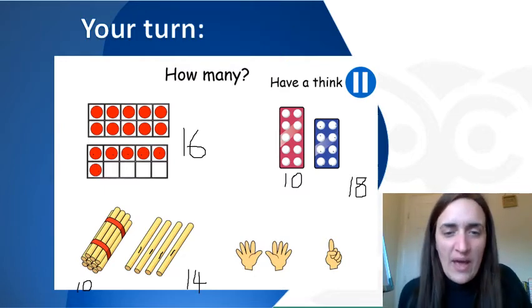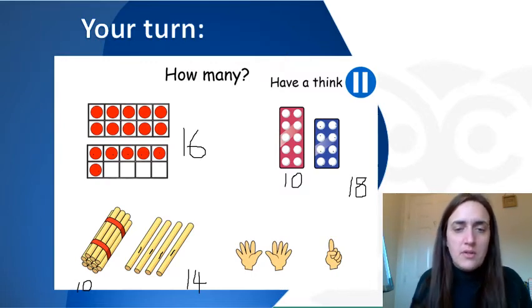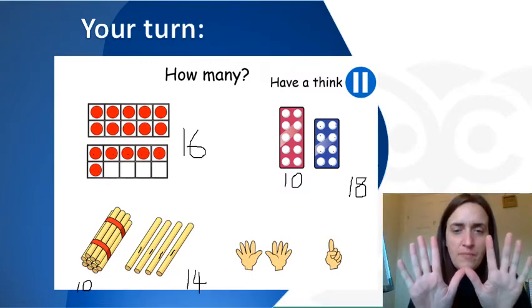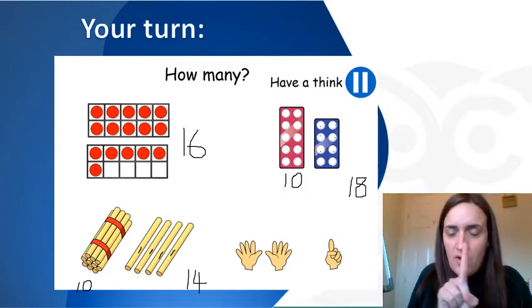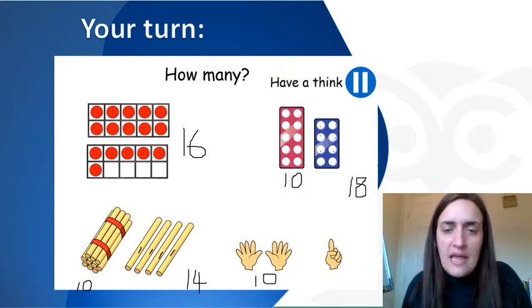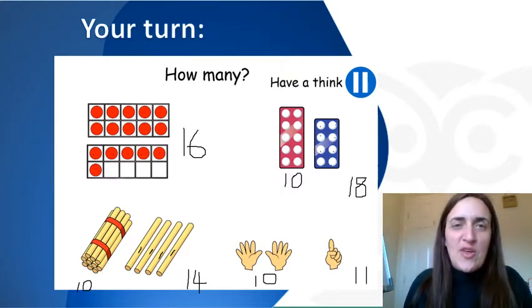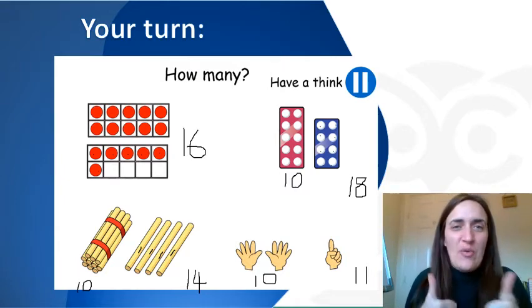Okay, and finally our hands. Let's see your fabulous careful counting once more. So we've got a full set of 10 here on the screen, and then we've got to count an extra finger. So it's 10, then 11. I know I've got 10 here, and then add one more, count on 11. The number shown there is 11. I know you will have got that because you are just super duper counters. Well done, everybody.